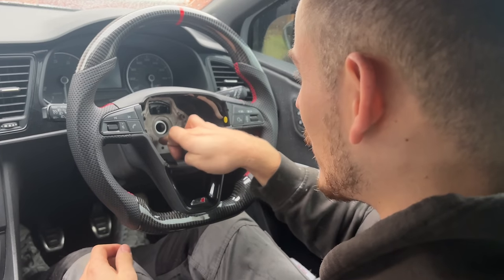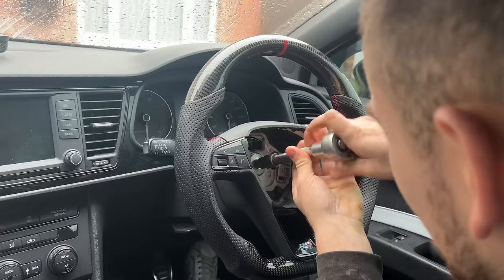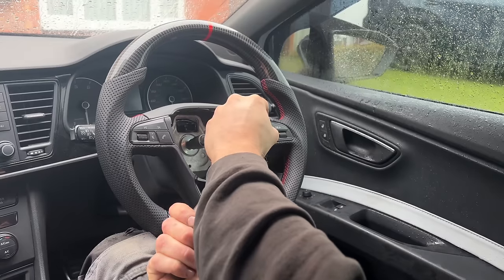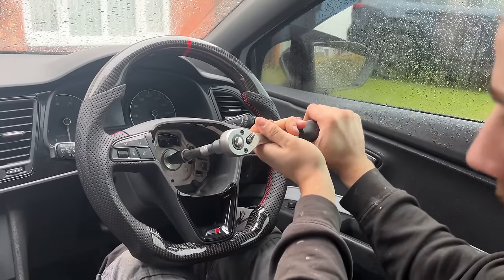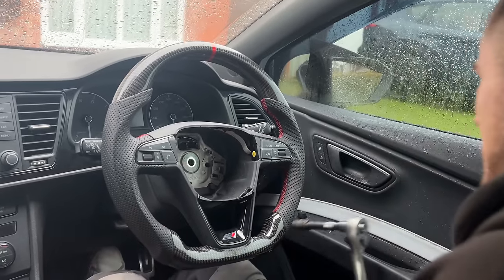I feel like that would be a genuine part though. They've got that off an old broken one or something and remoulded it around it. That's tight. Yeah, that's torqued up to spec.